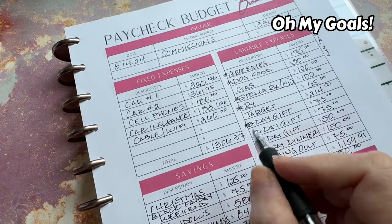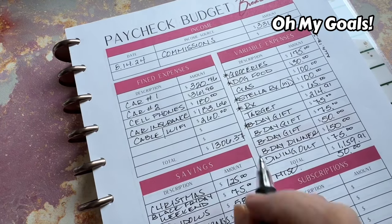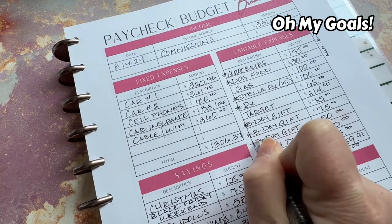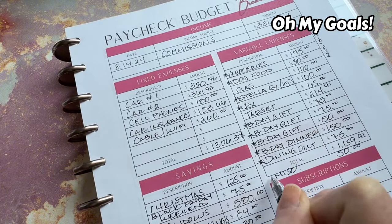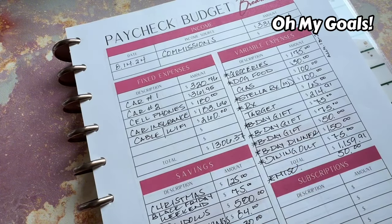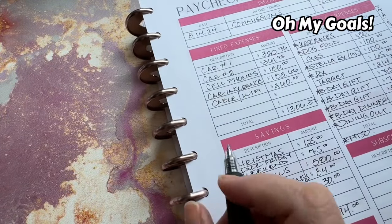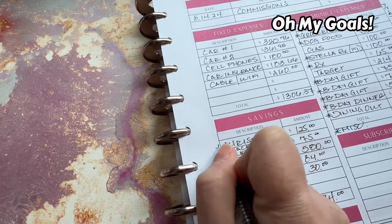Target, I'm not getting cash out because, like I said, I already put that on a credit card. So I'm gonna have to pay it directly through a transfer through my bank. And that's very easy as well. Oh, I need to get a lot of cash this time. No cash for any of my fixed, and then cash for all of these because these are categories that I stuff.